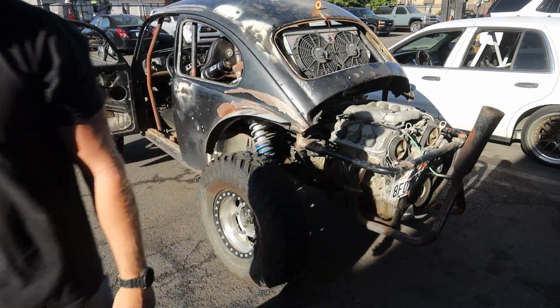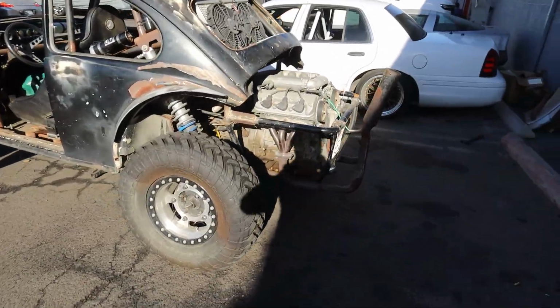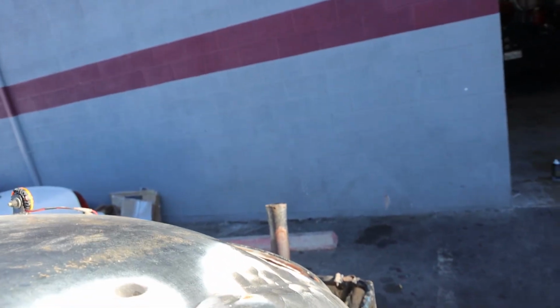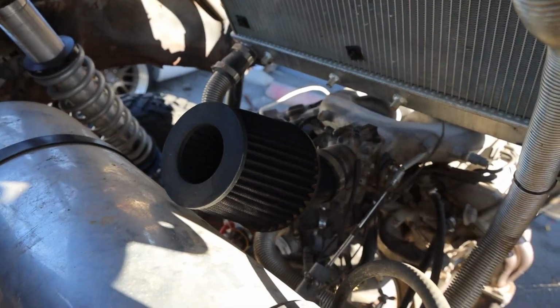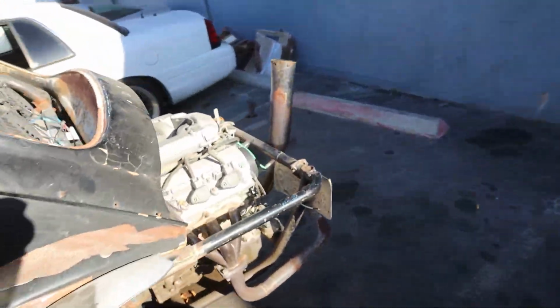That's what I'm talking about, baby. That's what it's supposed to sound like. Hell yeah. This thing is ridiculous, dude. Oh my goodness. Look at this. I don't know why the gauge pack isn't working. Yeah, that's a Honda for you, baby.